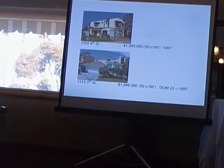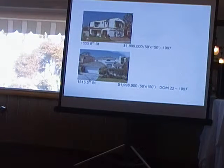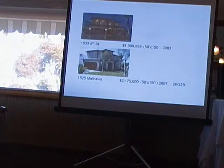Everything's selling. 1555 8th Street, pretty house. They moved to Morningside, I believe. Jack's sold in a day. So is 5th Street, 22 days on the market, both 97. Look at that price. I mean, this is 97 built. It's a high price, but good locations. 1500 block is primo, especially on 5th Street.